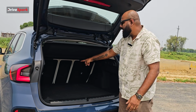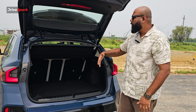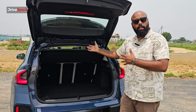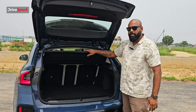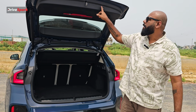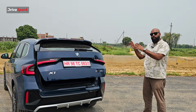Now if you see over here, as I mentioned, it has a 40:20:40 split. So just in case you need more space, you can fold down either 1, 2 or 3, or fold all the sections and you will get more space. And check this out, you have this parcel tray that you can remove, and after this you have a lot of space in the car. And the best feature, just press a button and the boot closes. So that's the rear section of the X1.